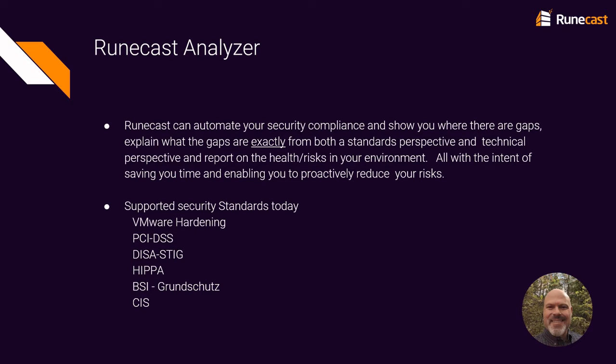Today, the security standards that Runecast supports out of the box are the VMware hardening guidelines, the PCI-DSS, payment card industry, the DISA STIG standards, that's Department of Defense, and HIPAA, healthcare industry. BSI Grundschutz is a German government control or standard that can be cross-referenced to some of the US government security standards in other geographies as well. It's not necessarily specific to Germany. It just happens to be a standard that was developed and defined in Germany.